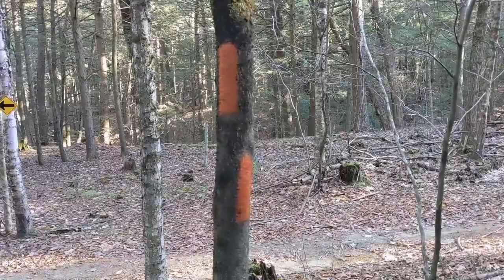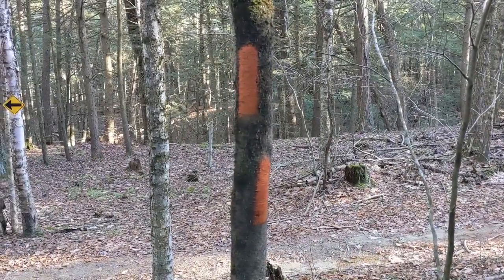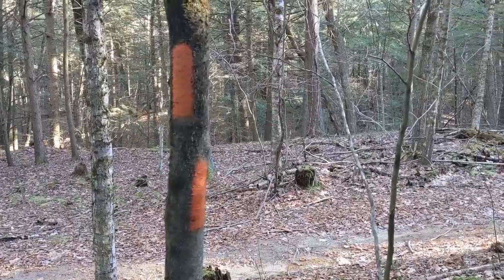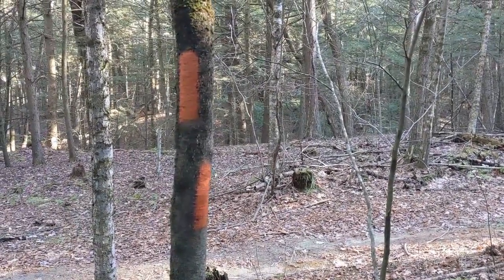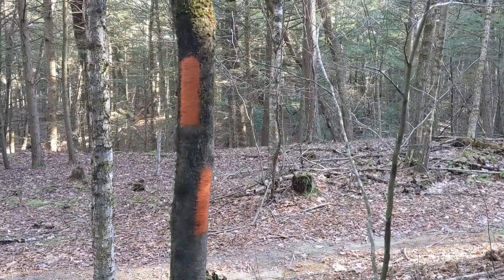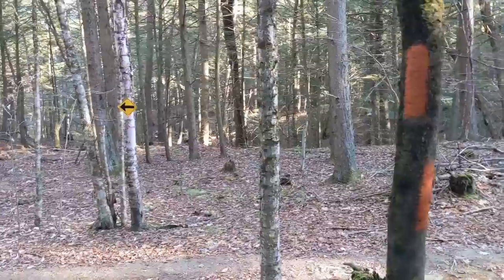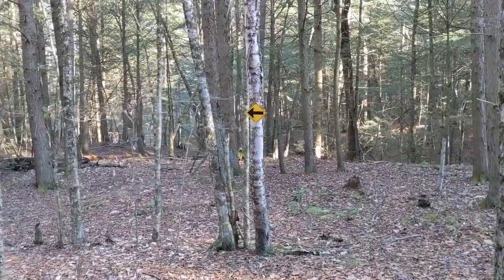Came across this with two marks on the same tree. When you see this, that means there's a turn in the trail, and kind of cheating because you could see the arrow ahead, but these standard blazes like this, when you see two of them staggered, this is supposed to mean it turns to the left. If the top one was a little bit to the right of the bottom one, then that would be a right turn. On this trail, they give you some added help by putting some other markers here.